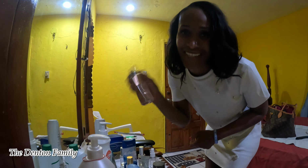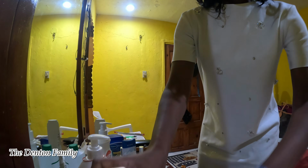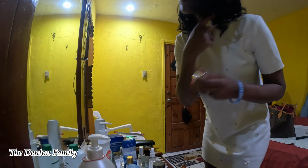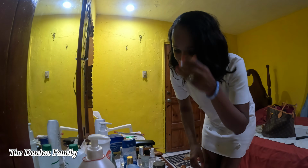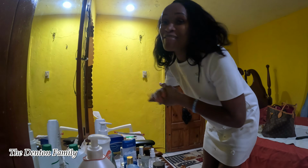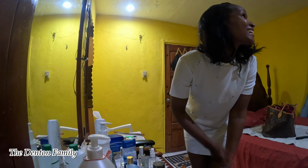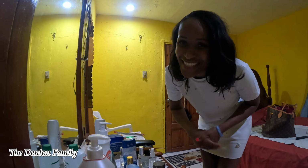This is my vanilla. I love vanilla. So I'm beginning to think that my dad's favorite color is yellow. Well, I'm assuming. I didn't ask him, but looking at all this yellow everywhere. Yellow is at his store. Yellow is in his bedroom. So he loves yellow.